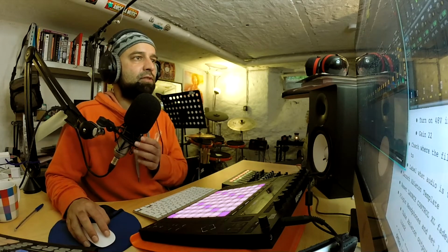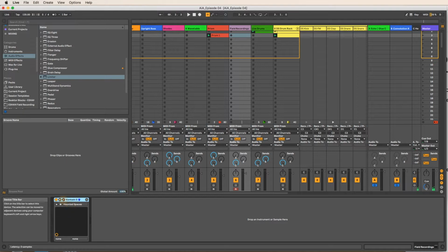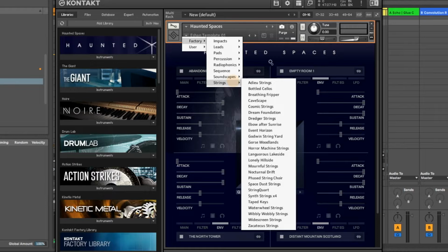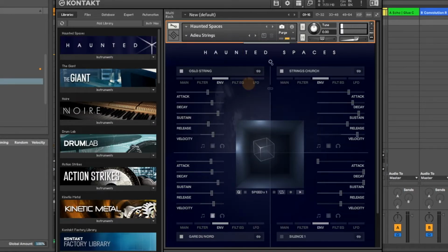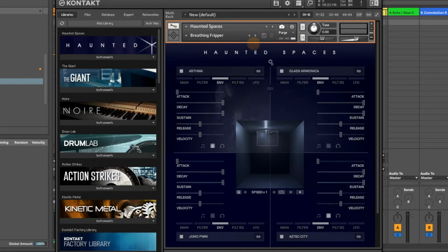Alright, so now, just because I've been enjoying using this plugin so much, I'm going to see if I can find something that I can do with Haunted Spaces, the Sonic Couture plugin. Okay, so here we are, and I'm just going to go through some of the factory presets. Let's see what the string sounds are doing. Quickly save so I don't lose anything.